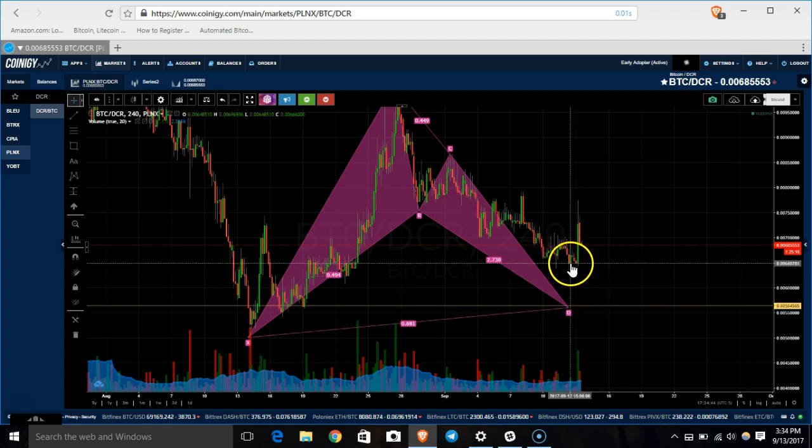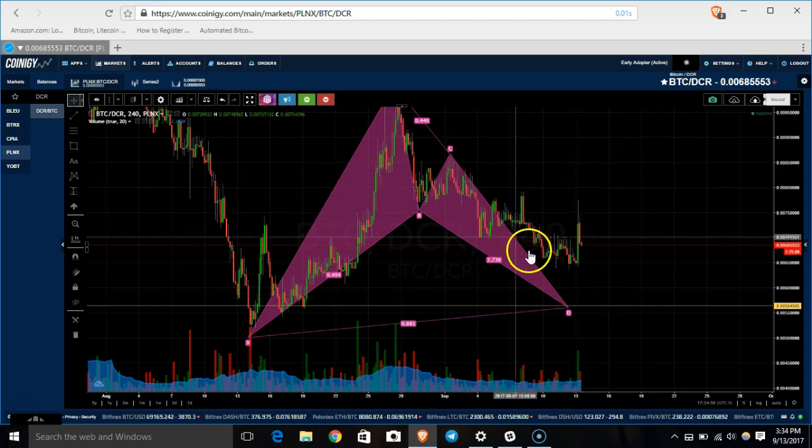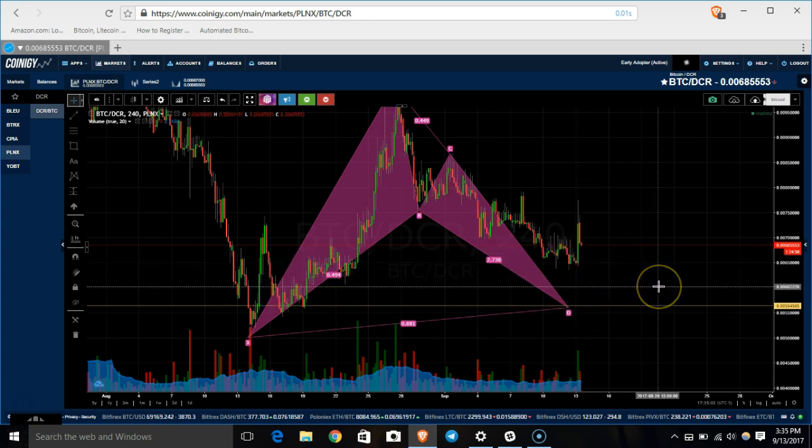And it's found a lot of support right here. It might not ever come back. It might go up. But I typically like seeing them come down. Even quick is fine with me sometimes, because you'll usually get a good wick off that 886 retracement. So I'm keeping an eye on it. It's a moment by moment thing.